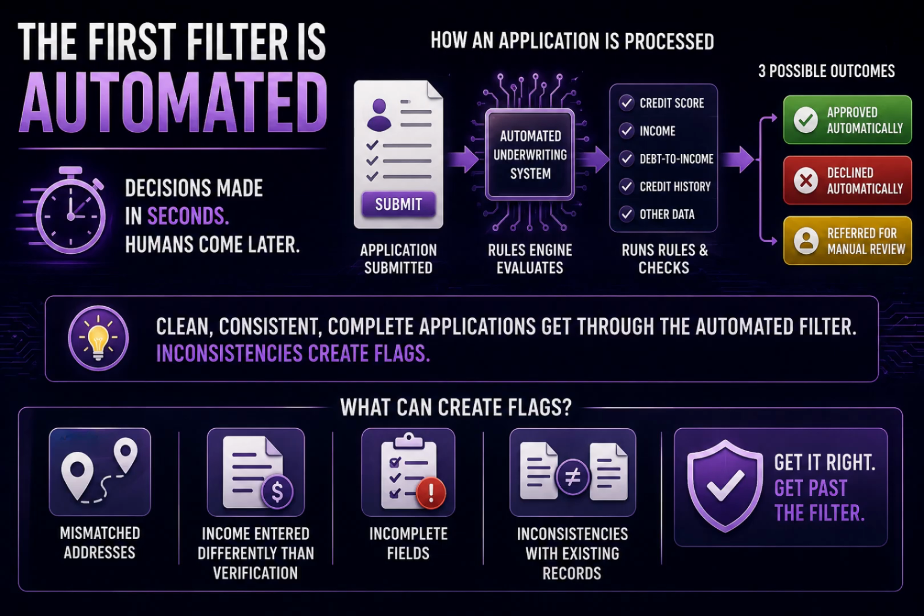This is worth understanding because it changes how to think about applications. A clean, consistent, complete application isn't just polite. It's what allows automated systems to process it without generating flags. Mismatched addresses, income entered differently than verification shows, incomplete fields, or inconsistencies with existing records can push an otherwise approvable application into a slower path or a decline.